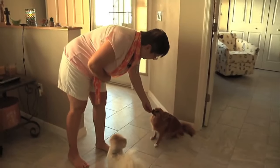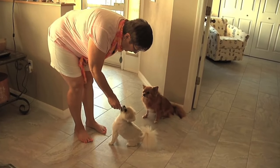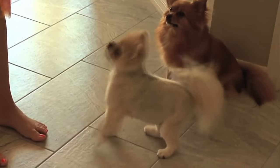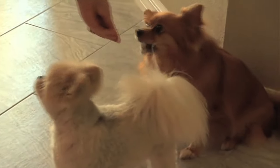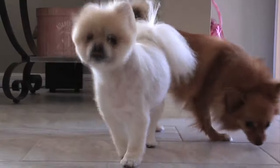They also have tiny triangle fox-like ears and a feathered tail that sits high on their body and rests on their backs. They're very nosy. They are. They get into everything. They want to know. Anything that you bring home, they're into the bag. They're into the box. They just want to be around you all the time. So they're very curious. Yep.